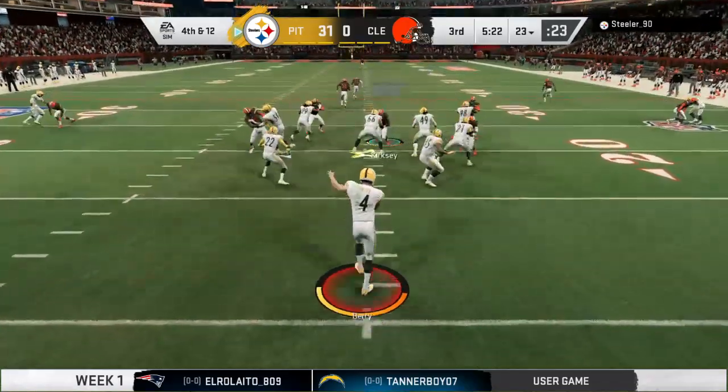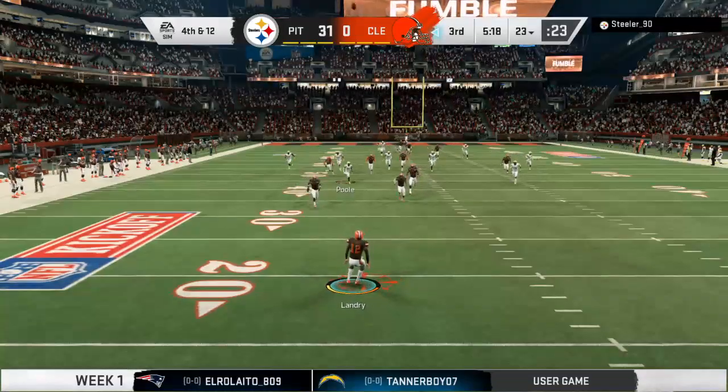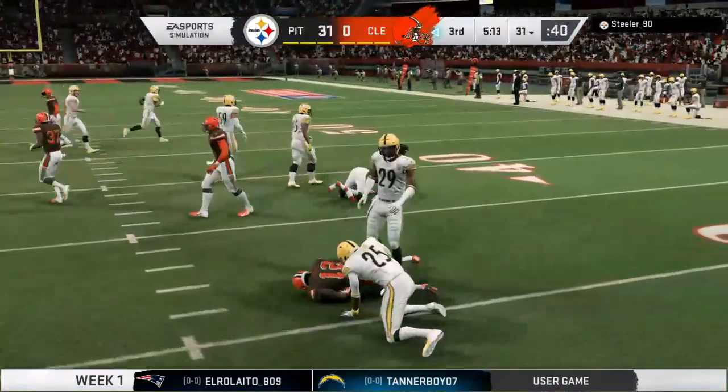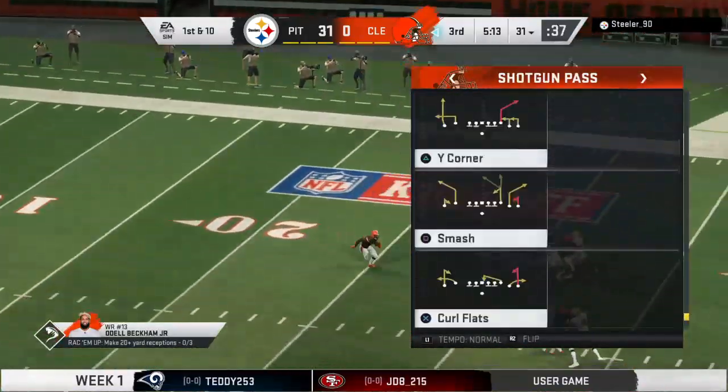Here's Jordan Berry now, as he'll punt it away for the second time. Landry now on the return. That'll be put in the books as a 53-yard punt. And the Browns will take over 1st and 10.